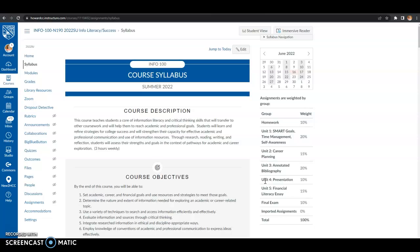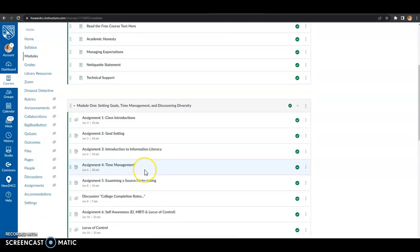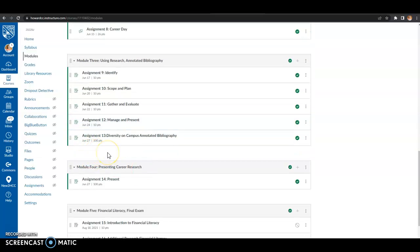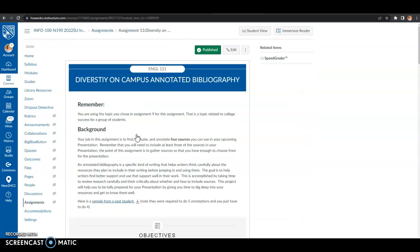So let's talk a little bit about Unit 3 and what it's going to entail. So if I go down here to Unit 3, throughout Unit 3, we're going to walk through the process of information literacy that I introduced way back there in the first week of class. And so we're going to go through all the steps: identify, scope and plan, gather and evaluate, manage, and present. And that's going to bring us, the end goal of Unit 3 is going to be this annotated bibliography project.